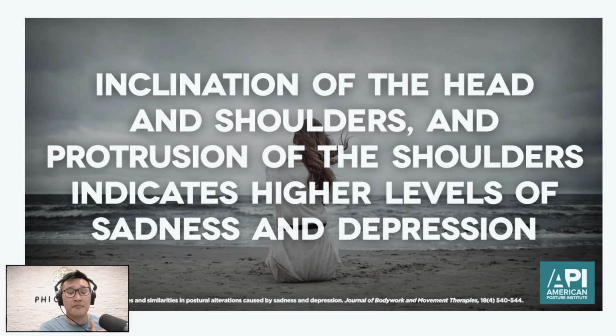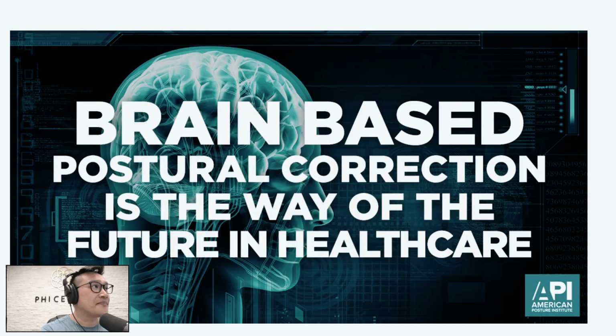So one way to fix that is correcting your posture and using your natural built-in mechanisms to access that part of the brain, which requires deep breathing and sending a lot of oxygen through your red blood cells to that part of the brain to fire the happy side of the brain. Brain-based posture correction is the way of the future in healthcare as a gateway to prevention. And I believe that yoga, Pilates, all of these things are for the sole purpose of fitness and flexibility, but are not geared towards posture.